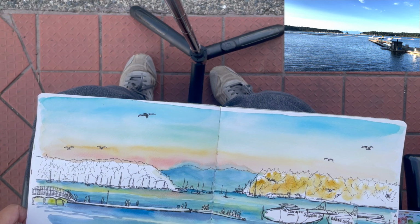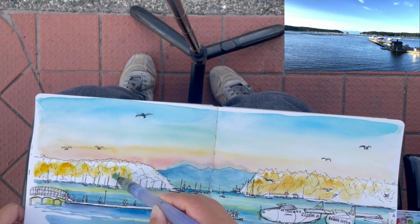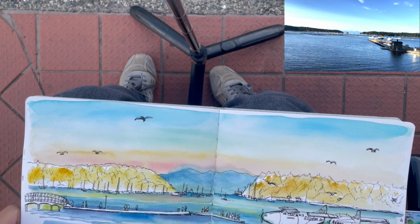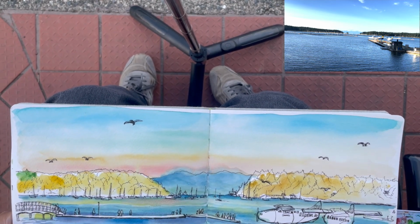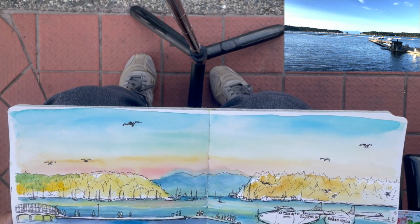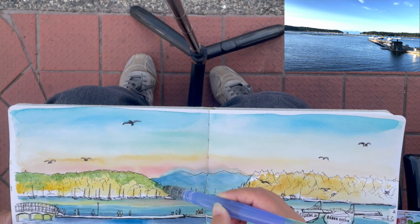So now I am adding the first layer, the glaze of the sunset color, which is a mix of orange and lemon yellow, diluted a little bit, for the first layer of the islands there in the middle ground. And now for the top part of these islands, I am blending in a more concentrated Hooker's green mixed with a little bit of yellow ochre.